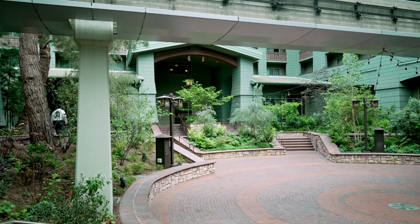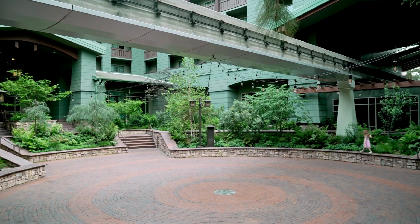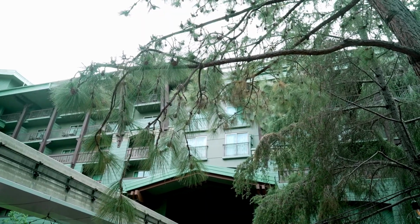I just wanted to stop in the courtyard real quick because it's so pretty out here. Every time I come to the Grand Californian, it's always at nighttime, so I can never really see the outside, or they always have a wedding reception set up back here. So I've never actually seen it during the day, but it is so beautiful. They've really captured the essence of California with the pine trees and all of the greenery with the brick on the ground. I just feel like that contrast is very, very California.